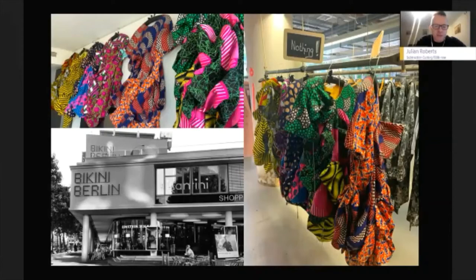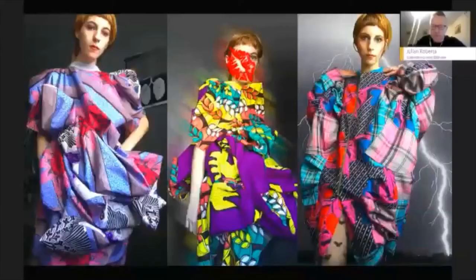We found some stores that were interested in our work. This is a store in Berlin, and this is some of the work that we then made in response. This is Marie in her work. She uses her body in a different way to mine. I'll show you some examples of that, because our bodies are very important to the way that we make work, the way that we measure work.